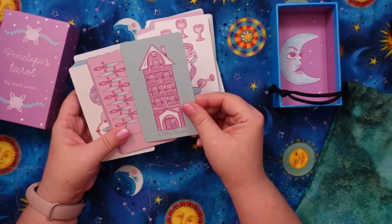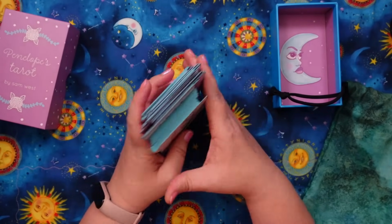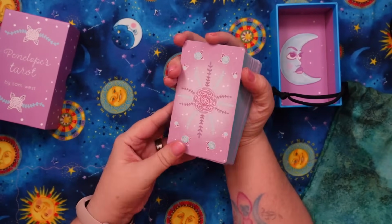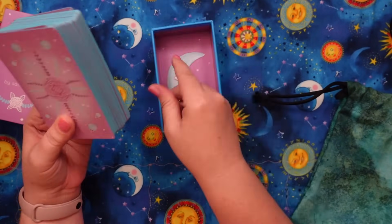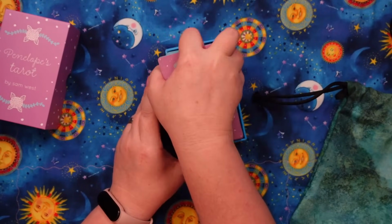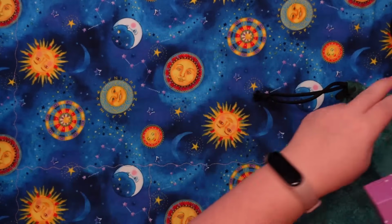I love this tower. It's a great little pip deck. I love the limited color palette. This is a fun one. I love the blue edging against these backs. It's fantastic. It's such a simple design and simple style, and yet I just adore it. This is by Sam West.